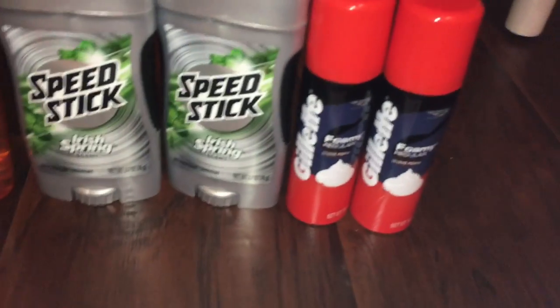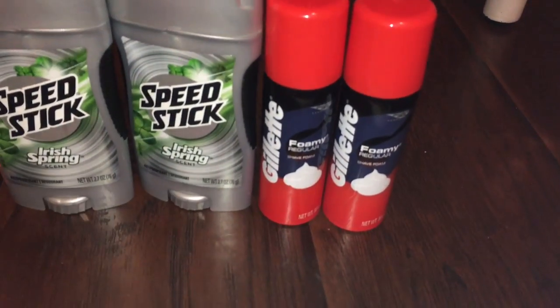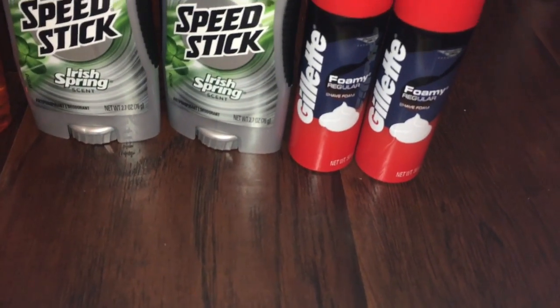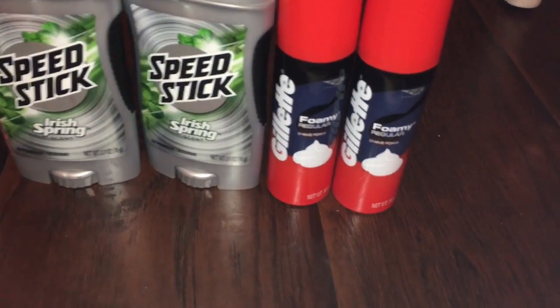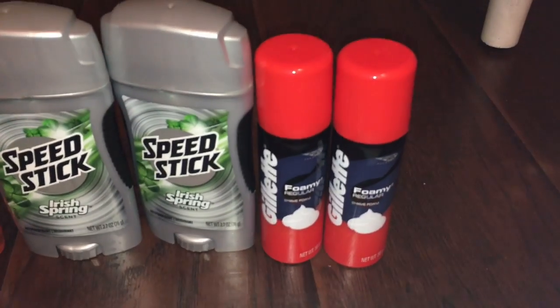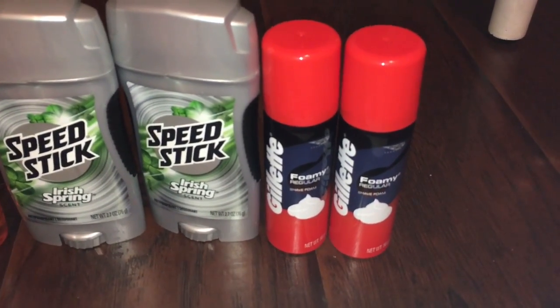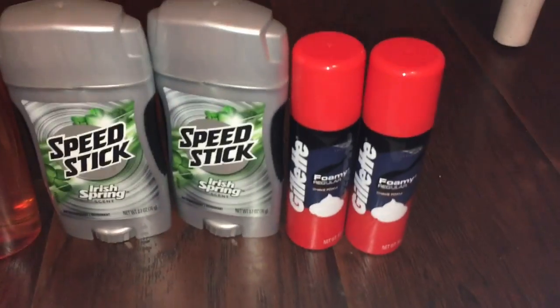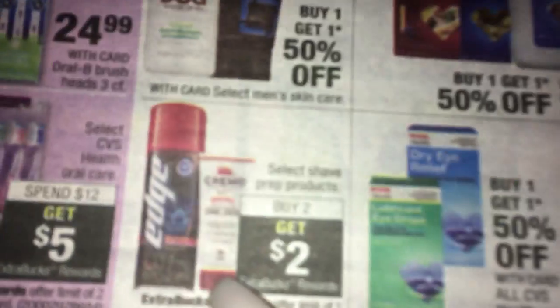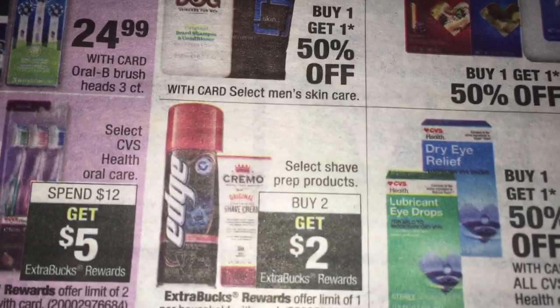So first off, we have the Gillette. These are going to be the small sizes. They're priced at $1.59 a piece. When you buy 2 of them, you will be getting a $2 extra buck back. I'm going to show you in the ad. Hold on. It's right here. You buy 2 and you get a $2 extra buck.